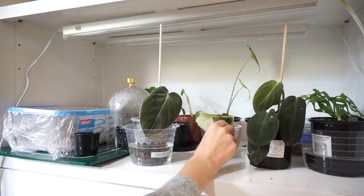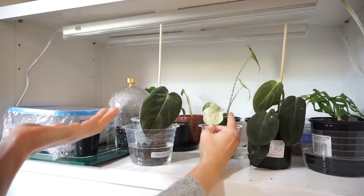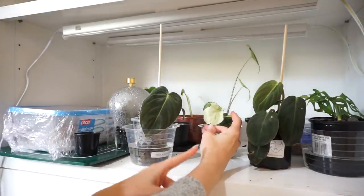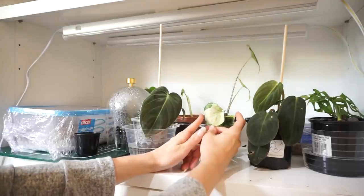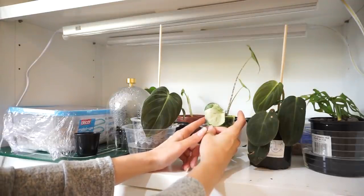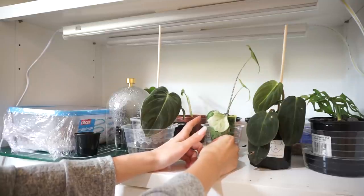This guy here is a pothos, or epipremnum mandula. It's kind of like a snow queen, except the variegation is different. So a snow queen has white on the edges with green on the inside, and a mandula has white on the inside with green on the edges. Again, a little bit more of an uncommon plant.